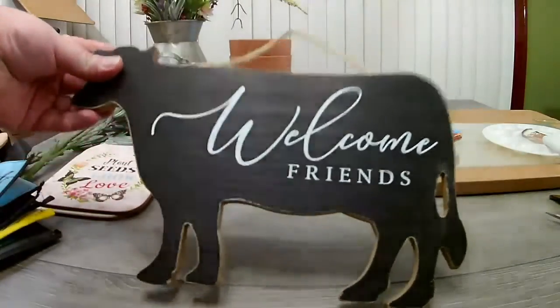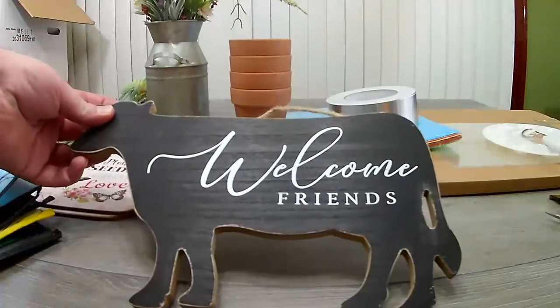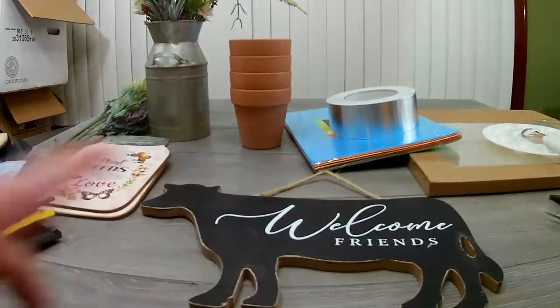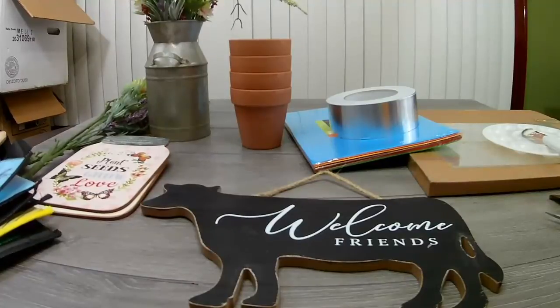I picked this up the other day, thought it was adorably cute. It's just a little wood or MDF cow that says "Welcome Friends." It was $2.99. I picked it up at a store called Gabe's. If you're in the eastern part of the Midwest or in the South, you may know Gabe's. It's along the same lines as a Marshalls or a TJ Maxx, in that it's kind of odds and ends, off lots, their own brands, all that kind of stuff. Discount, not so discounted, all that fun jazz.